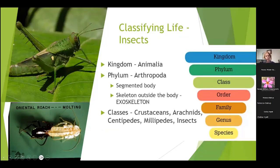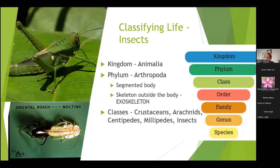If you look at the way that insects fall into the grand scheme of living things, all insects are animals. Sometimes people are surprised by that, but they are animals. They breathe in a way not like us, but they have organs inside of their body, or organ systems, maybe not necessarily a lot of really individualized organs like we do. They reproduce, they move, they have to eat, and they need water in order to live. So they are considered animals.